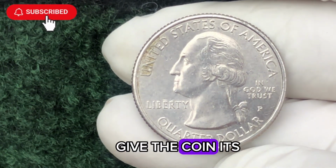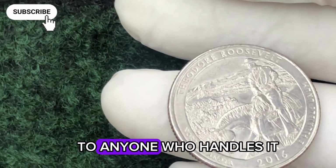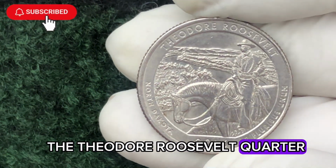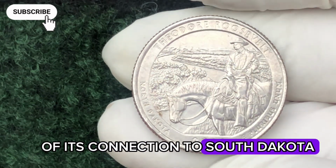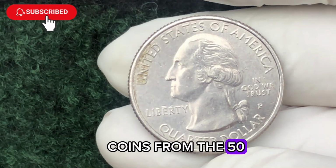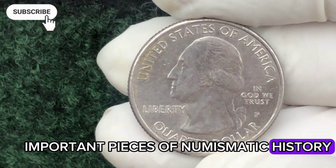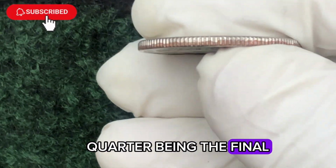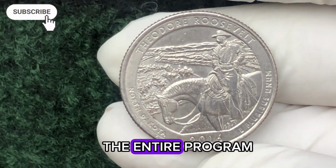These features give the coin its familiar weight and feel, making it instantly recognizable to anyone who handles it. For collectors, the Theodore Roosevelt quarter is a highly desirable item, and not just because of its connection to South Dakota and the historic legacy of Theodore Roosevelt. Coins from the 50-state quarters program are widely regarded as important pieces of numismatic history, and the 2016 Roosevelt quarter, being the final coin in the series, adds a sense of closure and finality to the entire program.